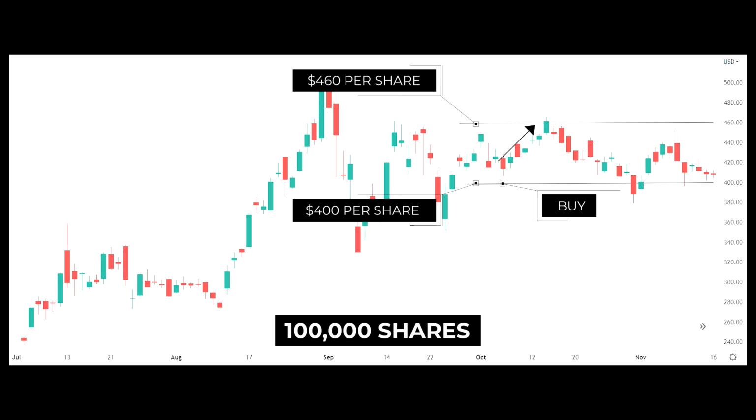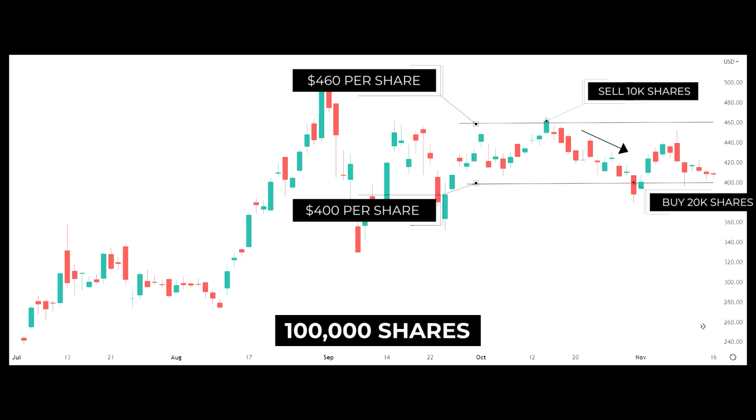Now, when it reaches the top of the range of $460, you force the price back down by offering large amounts of stock and inducing other traders to sell their shares or entice short sellers to bet on the downside of the stock. Now, by pushing the price down, you may sell, let's say, 10,000 shares close to $460, but as the price goes lower to $400, you're able to buy 20,000 shares. So hence you're able to accumulate 10,000 shares at the lower price range.